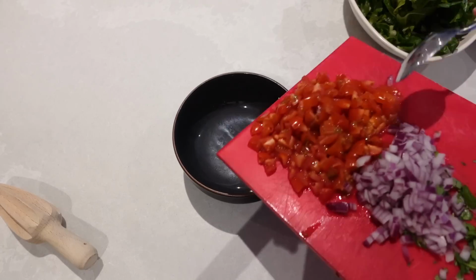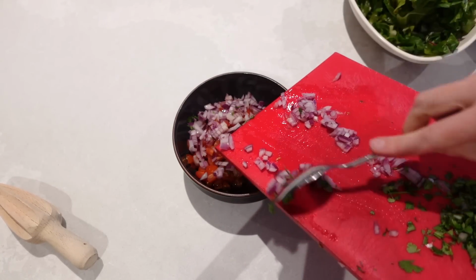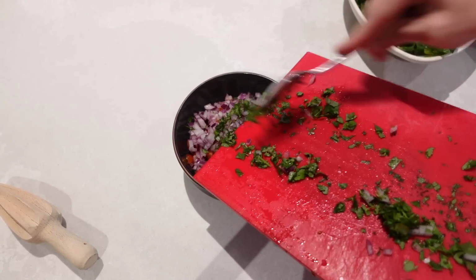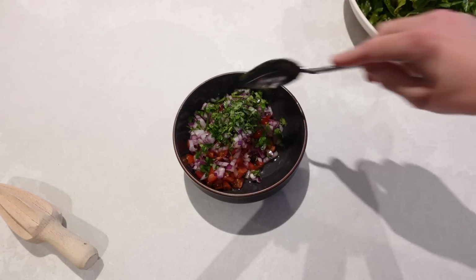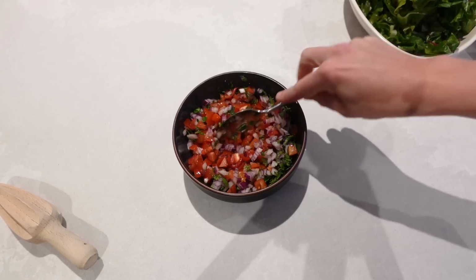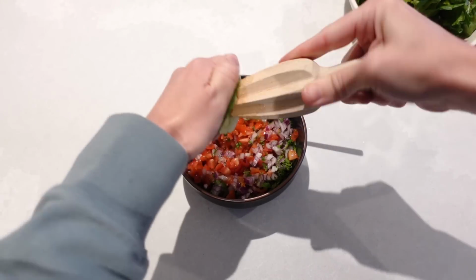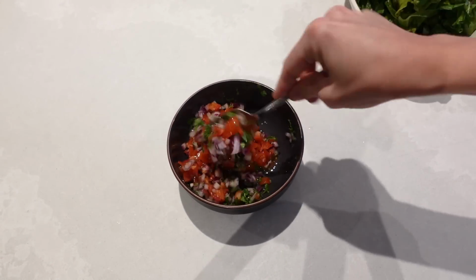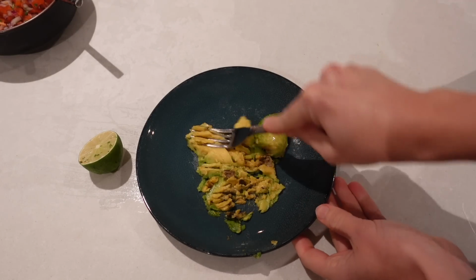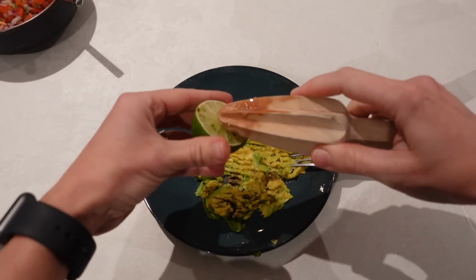While that's cooking, I'm then going to start making up my salsa. So I'm going to cut my tomatoes into quite small little chunks, and I'm going to also do the same with half a red onion. I'll add those into a bowl together along with the juice of half a lime and some finely diced up coriander too. Once I've done that, I will also make myself my guacamole just simply by mashing down avocado and then adding the juice of the other half of my lime to my avocado.